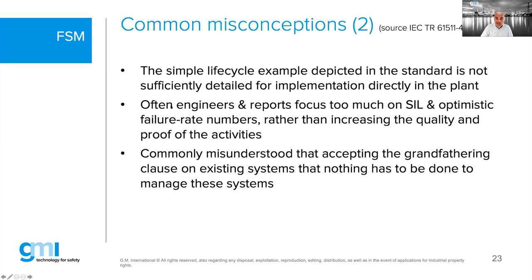Often, the second bullet, and that's clearly something which I come across, I would say, weekly. Every training we do, every consultancy or every assessment we are involved in, people all talk about SIL class. They all talk about SIL 1, SIL 2, SIL 3 very easily. They don't even think what it is. It's SIL 1. What does that mean, SIL 1? And where do you get your failure data from?